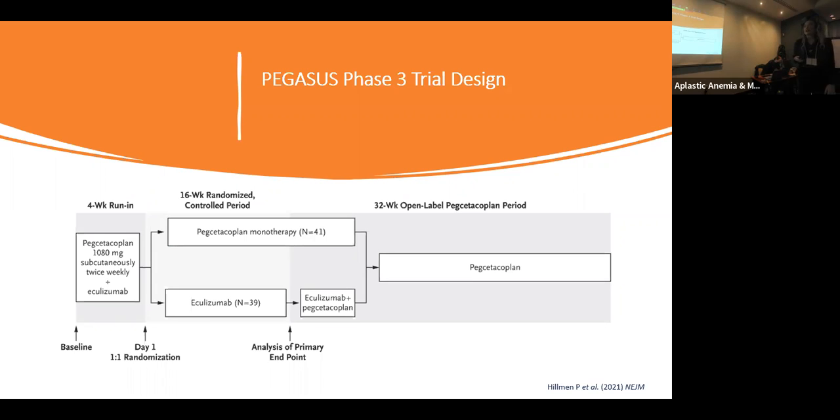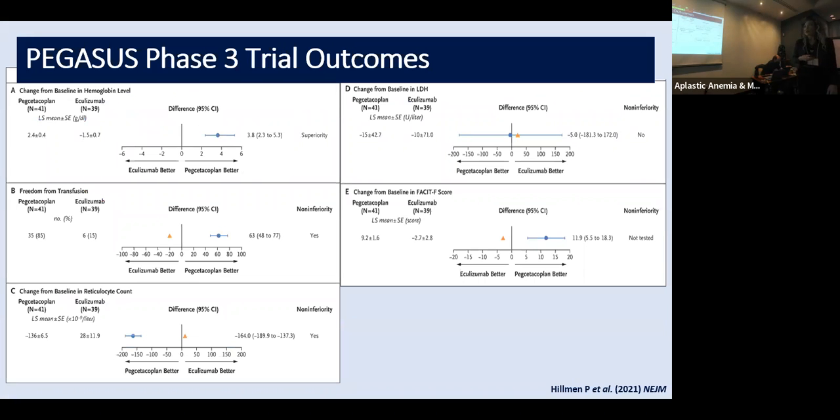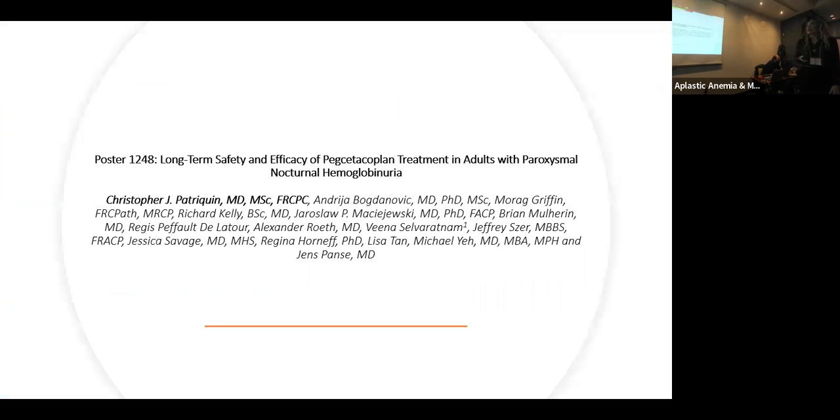This was basically patients who were started on egcetacoplan. There was a run-in period with eculizumab, and then patients were eventually switched to either egcetacoplan or eculizumab. And then after the open label extension, all patients got the drug. The trial outcomes here. This is also the plots where egcetacoplan for the first 2 is on the right-hand side. So in general, there was more of an improvement in their hemoglobin level and their transfusion dependence. And then the FACIT-Fatigue score as well, although non-inferiority was not tested.